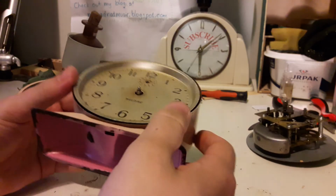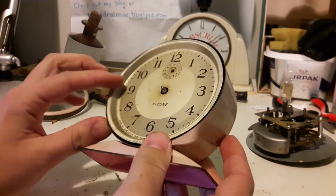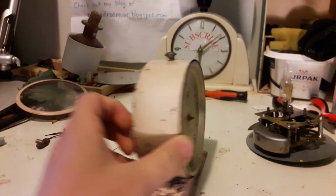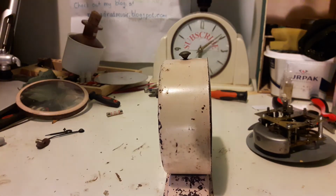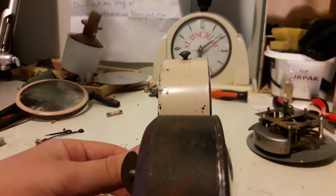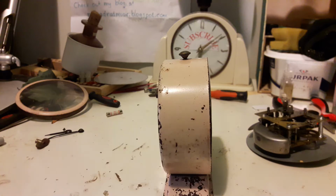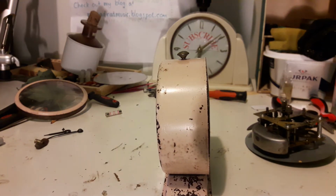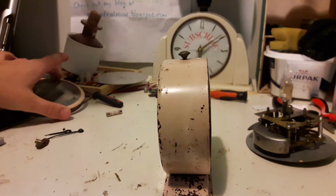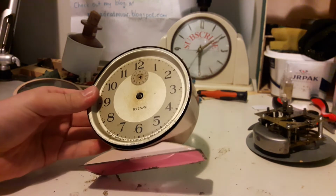You can see the dial's got a bit of a lip around the edge, a bit of a spacer, which makes the clock thicker than a Westclox, I think. Not by much though. Because the lens is domed, but they've also got a bit of a spacer on the dial itself.